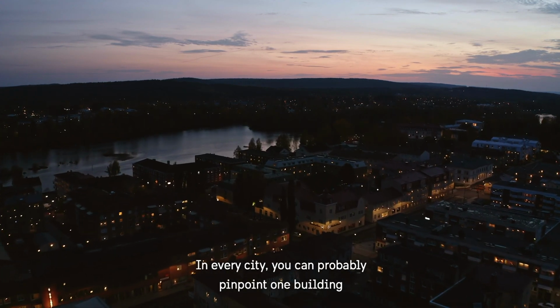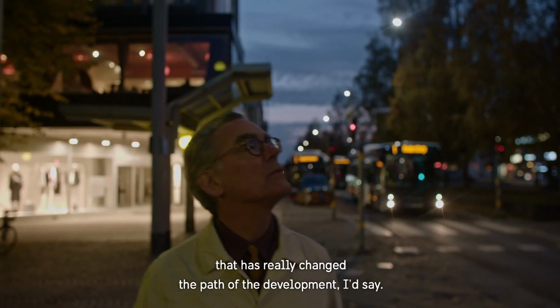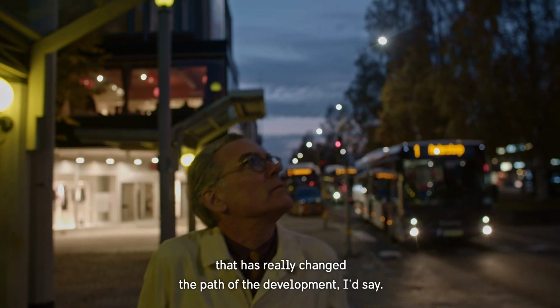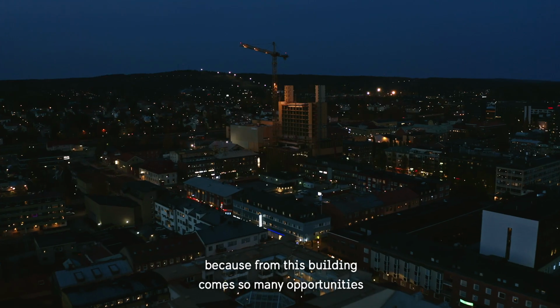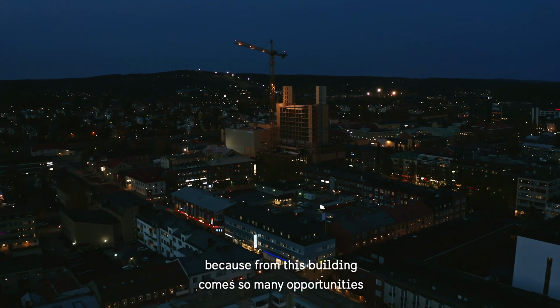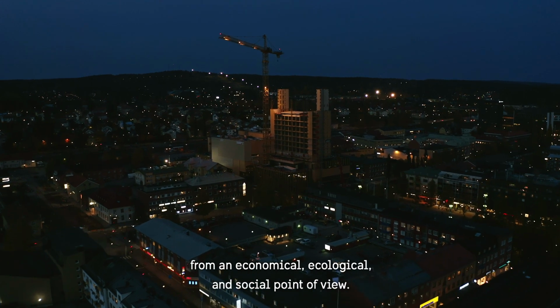In every city, you can probably pinpoint one building that has really changed the path of the development, I'd say. And here it is most definitely this building, because from this building come so many opportunities from an economical, ecological, and social point of view.